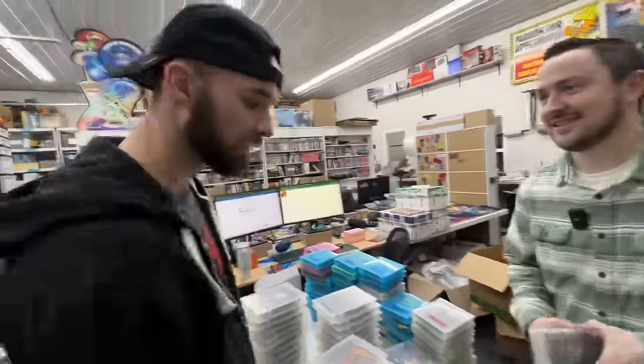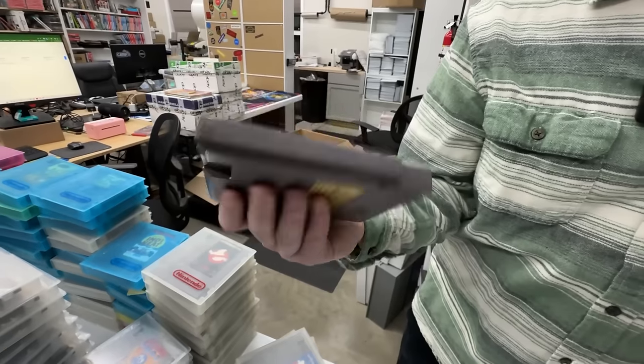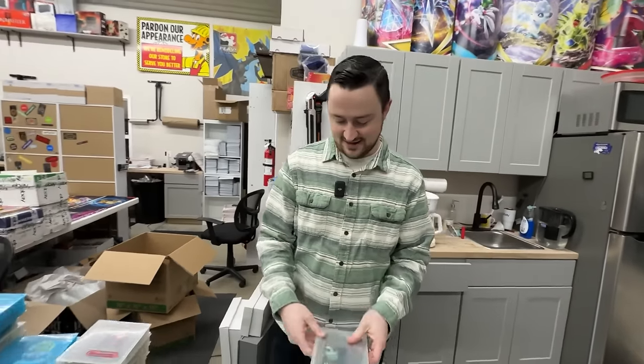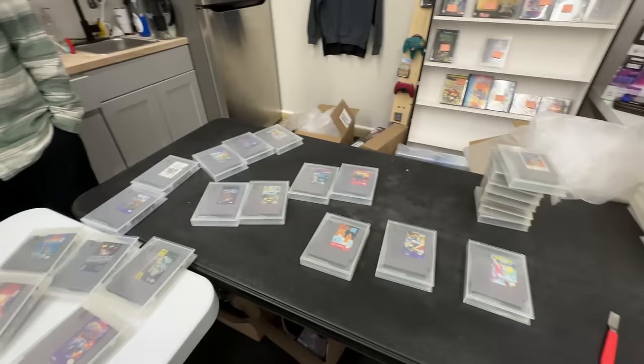Let's check this one. Even a lower-end game that had a nick in the label, he mentioned it. That's awesome. So anything that has wear was duly noted. Shout out, Drew. That's amazing. That's a little more normal good condition. There's minor label wear on it, but still very clean. And he has bubble wrap at the back inside the cases. It's just unbelievable. The fact that all of it is in cases, that alone is insane. This has been top notch.